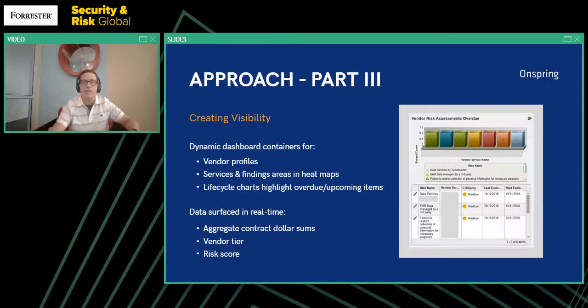That leads us into phase 3, which was really all about creating visibility. So this organization's foundational need was rooted in that ability to produce effortless, up-to-date reporting. So before, they had no capability for self-service. It was a request, and it was a request that often took way longer than anyone really had the patience for. So for this, they turned to Onspring's dynamic reporting and dashboarding capabilities.